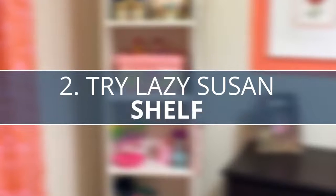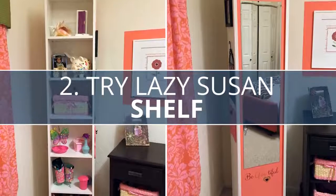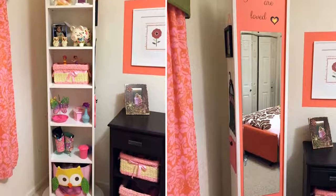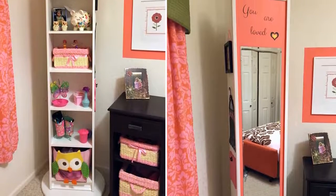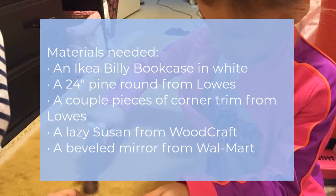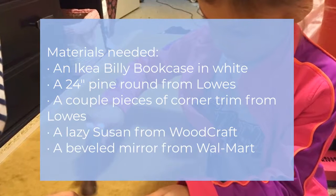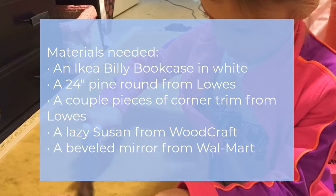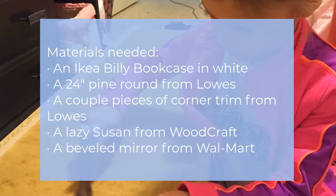2. Try Lazy Susan Shelf. This IKEA hack idea of a bookcase is simply amazing. It costs you less than buying a Pottery Barn bookcase at stores. Materials needed: an IKEA Billy bookcase in white, a 24-inch pine round from Lowe's, a couple pieces of corner trim from Lowe's, a Lazy Susan from Woodcraft, and a beveled mirror from Walmart.